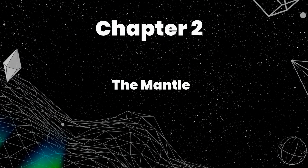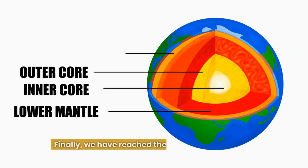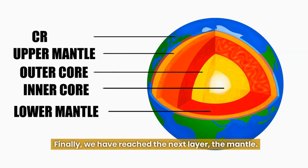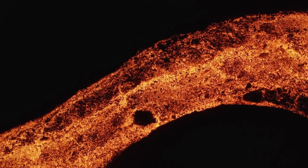The crust isn't too deep compared with the other deeper layers, and as we descend, we begin to notice the walls become smoother and the temperature spike dramatically. Finally, we have reached the next layer, the mantle. As we burst through, we see that it's made up of a complex mix of different rock types.